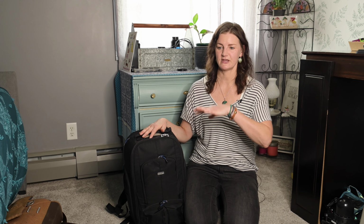One thing I didn't mention is batteries. Batteries cannot go in your checked luggage. They have to go in your carry-on. So be sure if you're traveling, even if you're gonna check gear, that you take your lithium batteries out and put them into your carry-on. The TSA will not let you have them in your checked bag.